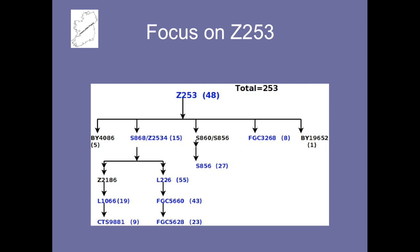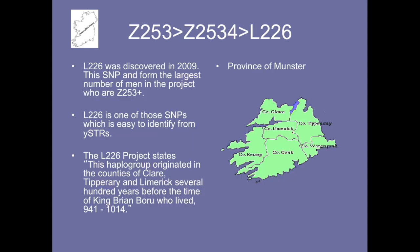Now, the L226 SNP, I'm sure a lot of you are familiar with, especially the O'Brien project there. I'm treading carefully here. If I'm wrong, correct me. L226 was discovered in 2009, and forms the largest part of the project. It's easy to identify from markers, so that's handy as well. So if you have done your 67 markers, the project administrator of the O'Brien project will be able to tell you, yes, you are going to be at L226. And it seems to be one of those SNPs that originated in Ireland. I haven't discovered too many of them. It may not have originated here, but it's definitely very prevalent in those areas. So I leave that answer to the O'Brien project there.